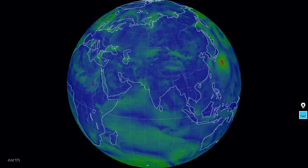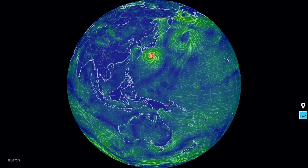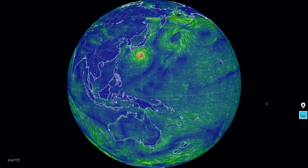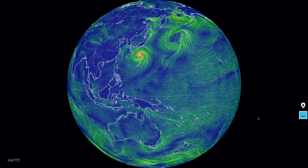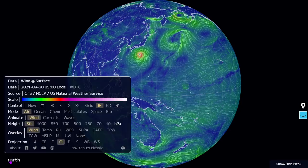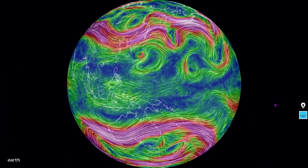Let's look at the surface winds of the east. We have a tropical system, a typhoon, whatever you want to call it, south of Japan there. That one's looking actually more organized than the one in the Atlantic. Looking pretty powerful there. And here are the jet streams of the eastern world.